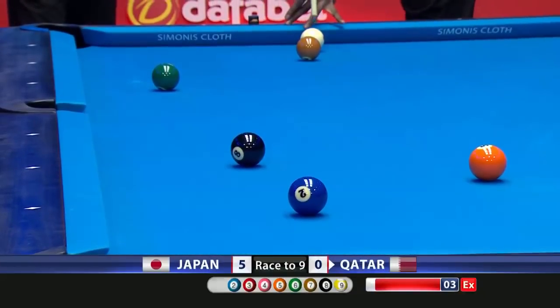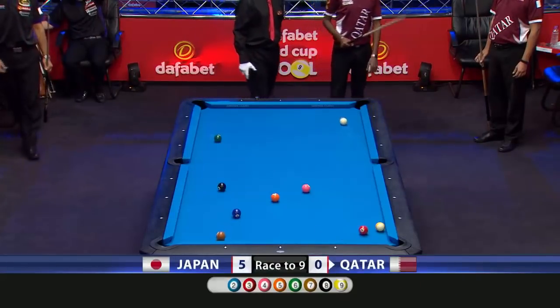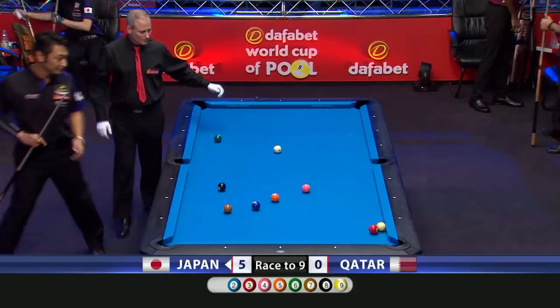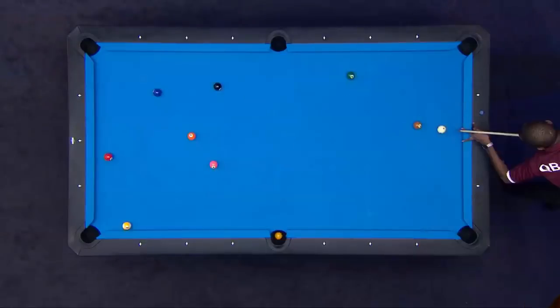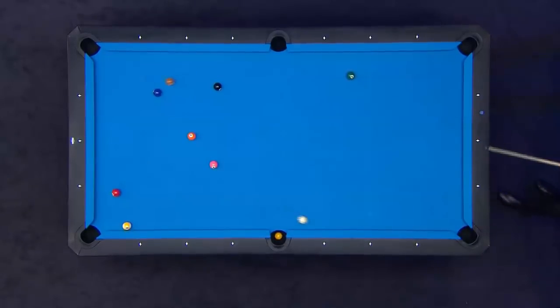You'll have one. Yeah, he's going to try and jump over this. Top stroke. The operative word was try. Ball in hand. Again, it's looking bleak for the men from Doha.